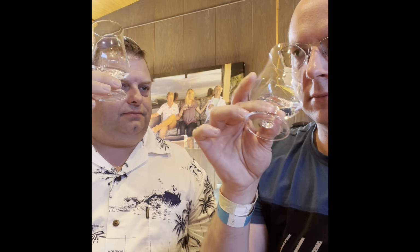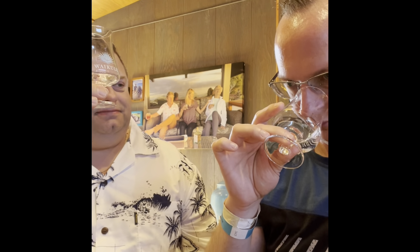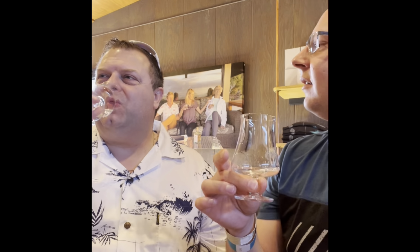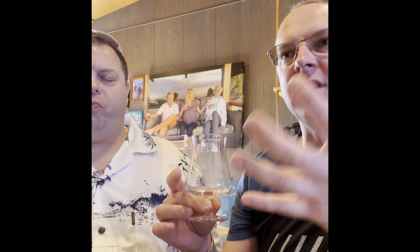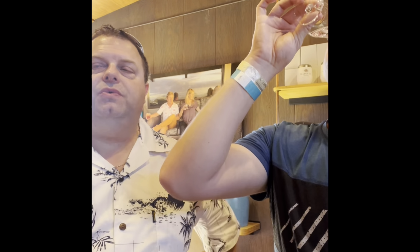Salute. Look at them legs and tears still hanging on. Great legs. Almost cotton candy at the center of that. Yes. Not that sweet. It's not about the sweetness. It's about the connection with what I'm getting in the glass. A nice fresh cotton candy, like the berries and everything that you get in it, is what I'm getting in the center of this. I get like a sweet agave.